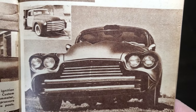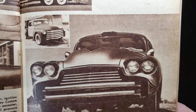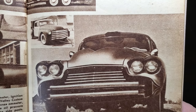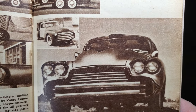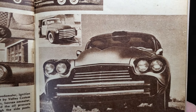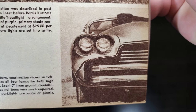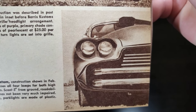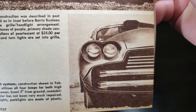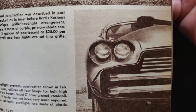Up here. Front end construction was described in past issues, looked as in the inset before Barris Customs built the unique grille and headlight arrangement. Colors are 3 tones of purple, the primary shade containing 2 gallons of pearlescent at $25 per quart. Park and turn lights are set into the grille. Little corner shot here. Headlight system construction shown in the February 57 issue. It utilizes all 4 lamps for both high and low beams. Scant 5 inches from the ground. Roadability of the hauler has not been very much impaired. Like the taillights, park lights are made of plastic. On the end of the bars there.